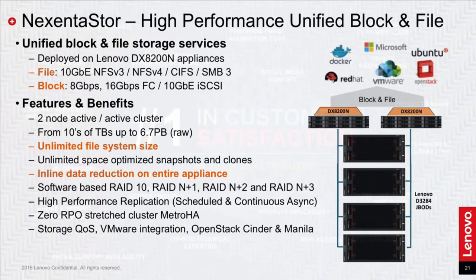So that being said, you take that fantastic platform and we've married it with the NexentaStor software, which is very robust and powerful by itself, and created this storage appliance. So you can get the benefits of software-defined storage, but have it in the easy-to-use, easy-to-deploy package of an appliance. And here, I've got a slide just talking a little bit about the benefits of NexentaStor.